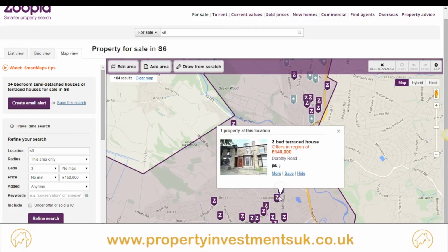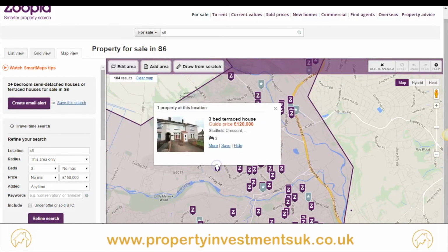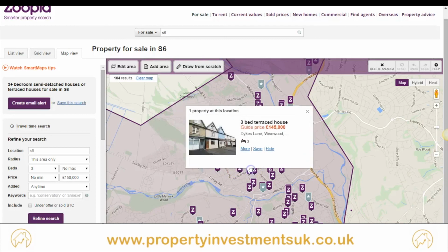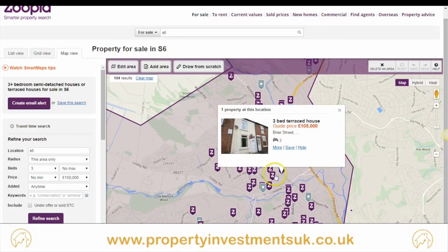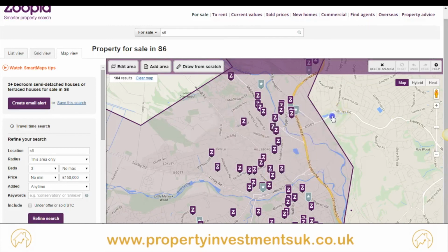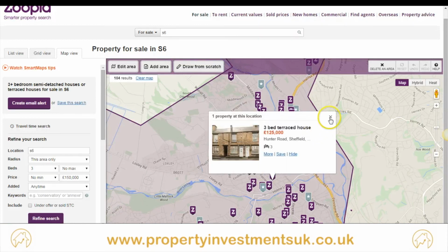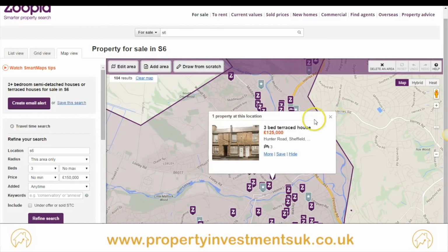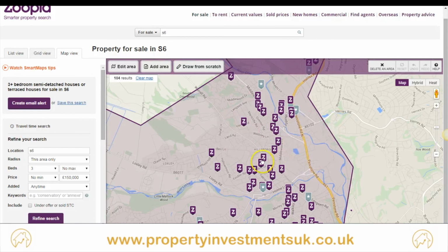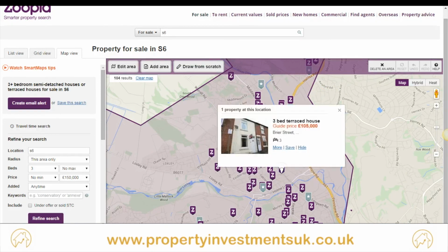So I'm just going to speed this up now, go a little bit quicker, but hopefully you can see the criteria that we're looking at, just to see if any properties jump out at us, because as we saw before, one was on for 75 and the rest in the area are on for up around the 120s, a little bit higher as well. You've got two around 105 mark, one there for 125, one for 145. So they'd probably interest me.